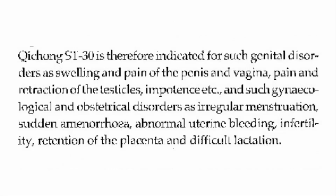Stomach 30 is therefore indicated for such genital disorders as swelling and pain of the penis and vagina, pain and retraction of the testicles, impotence, and such gynecological and obstetrical disorders as irregular menstruation, sudden amenorrhea, abnormal uterine bleeding, infertility, retention of the placenta, and difficult lactation.